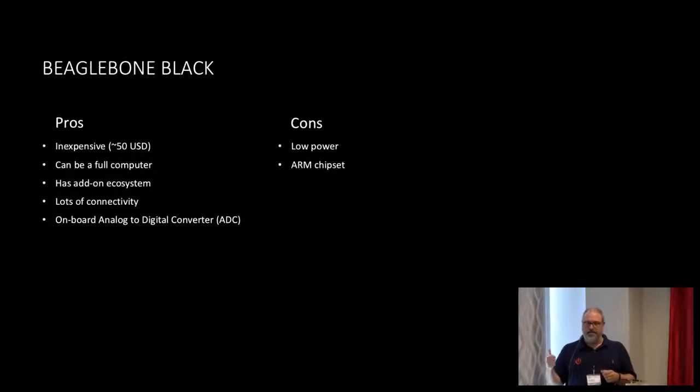It has an add-on ecosystem, a lot of connectivity, like a lot of analog ports. If you're looking for ports, BeagleBone is your thing, right? Because it's got ports everywhere. Onboard analog digital, right? It's low power, and again, it's an ARM chipset. So you spend a lot of time compiling if you're doing any of that.